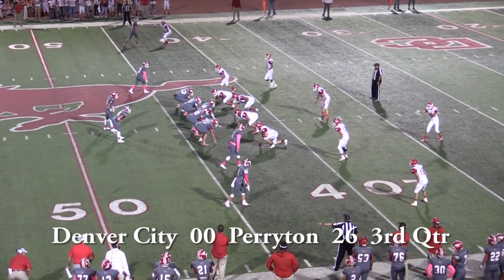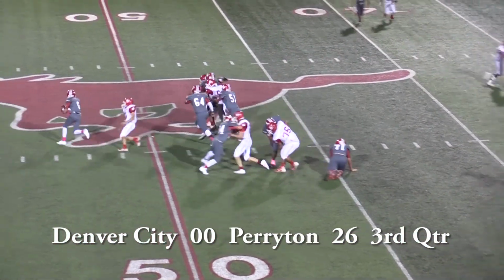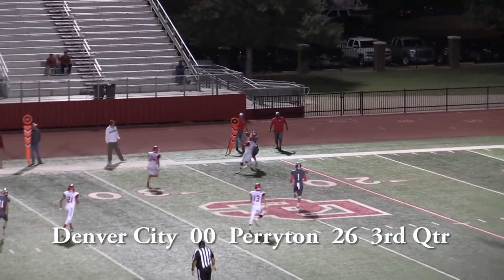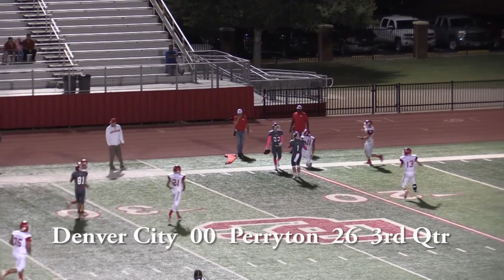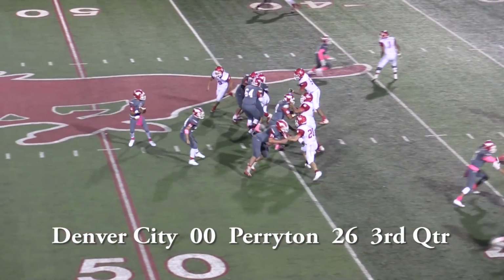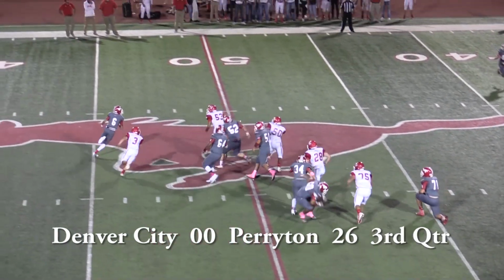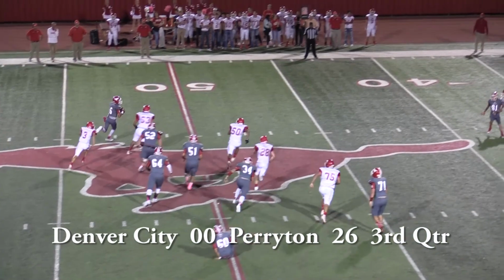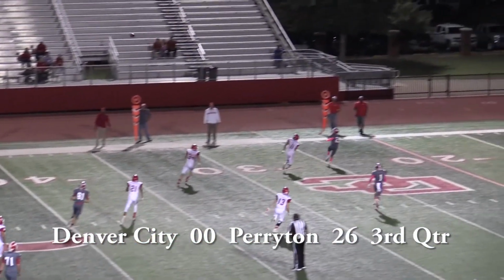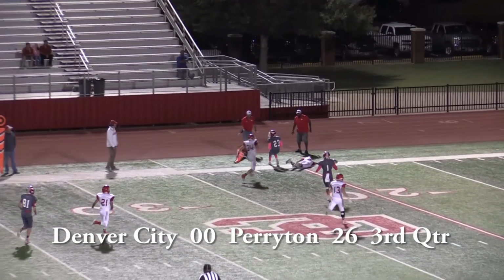43 on the clock, and it ticks. Time running out here in the third. Gutierrez from the right hash gets a perfect snap. Here comes Connor Lane, but Gutierrez gets out of trouble, being chased. Lob, and it's caught by De La Rosa at the 21. Tremendous quarterback receiver knowledge of one another there. As Gutierrez rolls to his left, De La Rosa goes to the sideline and helps his quarterback on the same angle, and then tippy toes before he goes out of bounds at the 21 for the completion.